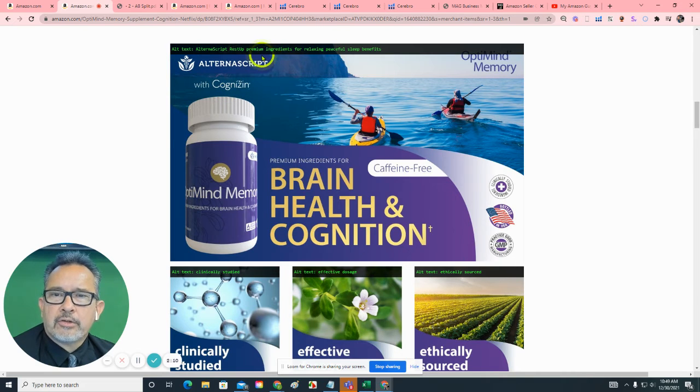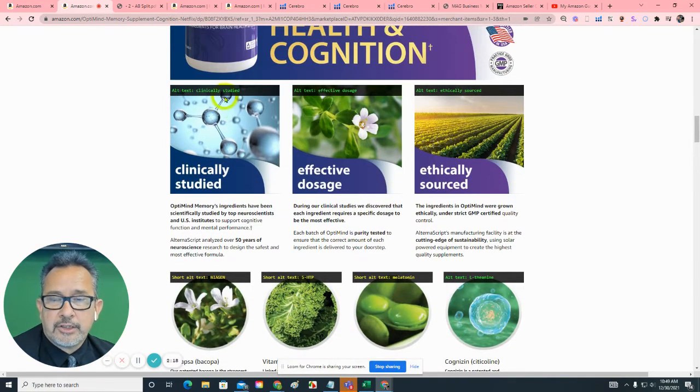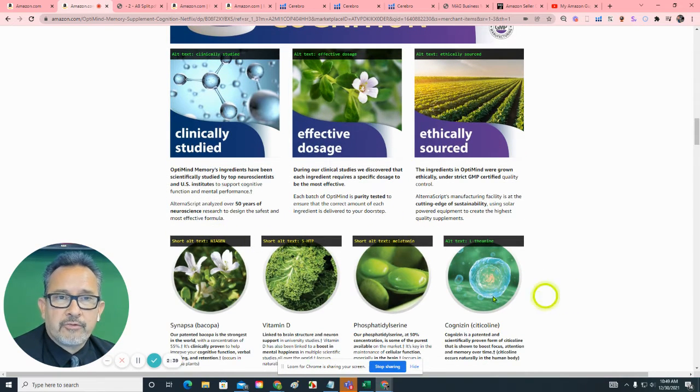Here, when I turn on the alt text viewer, you can see that your alt text clearly describes what the image is trying to convey. Here's an example where it doesn't. So this is a missed opportunity of 100 characters of searchable, crawlable content for Amazon and for Google to search. But here, all it says is alt text clinically studied, alt text effective dosage, alt text ethically sourced. You have more of a story to tell here in each of these photographs.